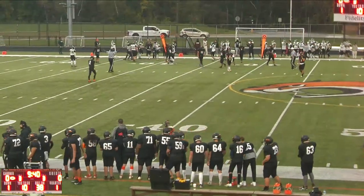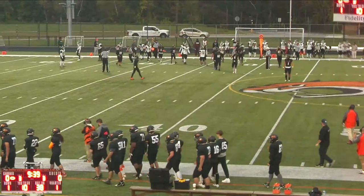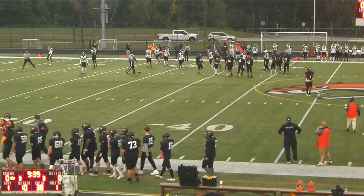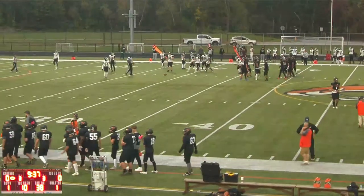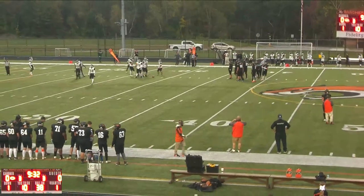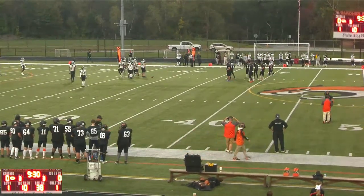And the draw goes up the gut to Dakota Wells, and he takes off about 11, and that's good enough for another Wildcat first down! Really loud. Ball on the far half mark at the 28.